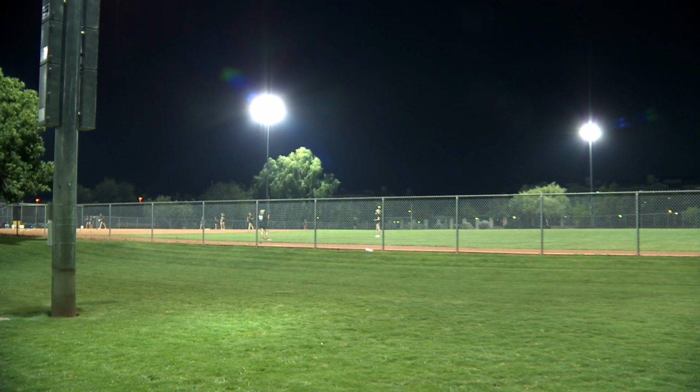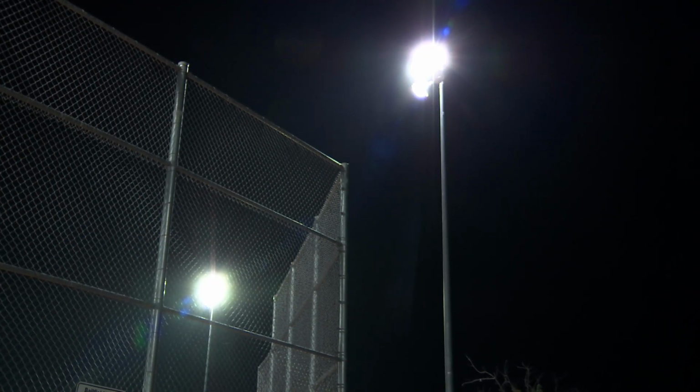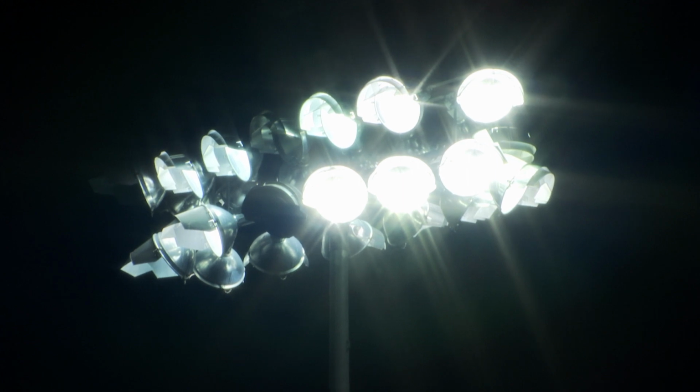The lighting that we have, for the most part, is pretty old. We have some that are upwards of 25 years old. The newest system we have, I believe, is 15 years old. They are not nearly as energy efficient as the current systems. They are expensive to replace.